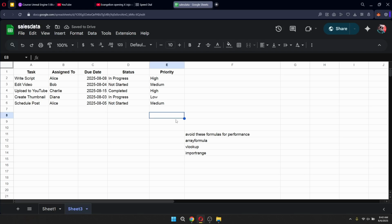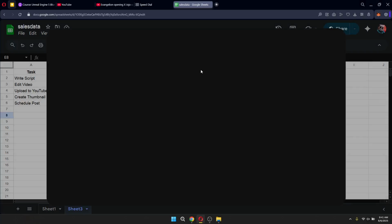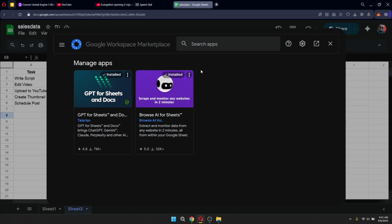Lastly, check your extensions. Some add-ons can slow performance. Go to Extensions, Manage Add-ons and disable anything you don't use. Optimize these things and your sheet should feel much snappier.